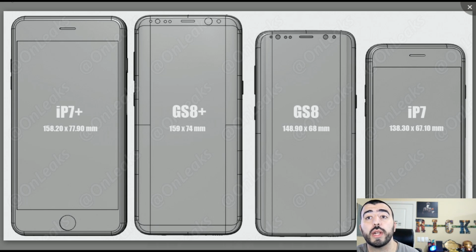But again, you have to remember, this screen size is actually 5.8. So you're getting a bigger screen than the iPhone 7 Plus, and look how much smaller it is compared to the iPhone 7 Plus. You're talking a much narrower phone, almost 8 millimeters narrower. You're also talking about 10 millimeters shorter. So you save a lot of real estate in terms of the phone for getting a much bigger screen size. So that's a really cool feature that you're going to have with this device.